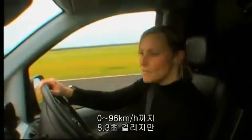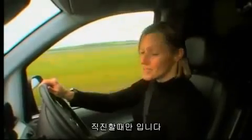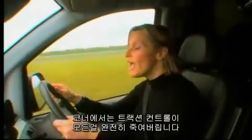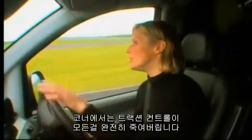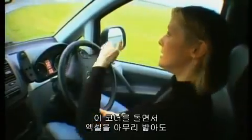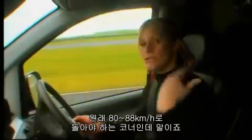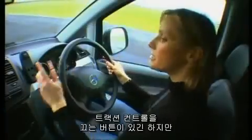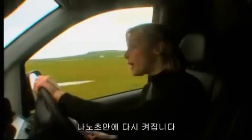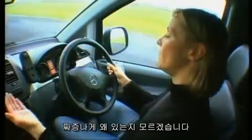But it doesn't. It may take 8.3 seconds to 60, but that's in a straight line. Turn a corner and the traction control absolutely kills any progress dead. Turning into this bend here, flat on the throttle, barely going anywhere. 40 miles an hour when I should actually be doing about 50, 55 miles an hour through that. There is a button to turn the traction control off, but it only deactivates the system for about a nanosecond. I don't know why they even bother having a button.